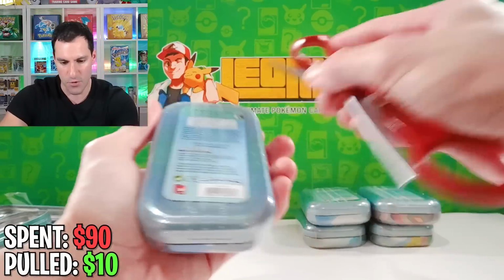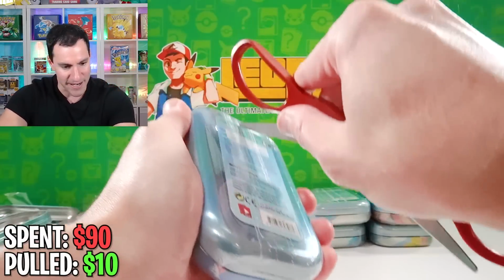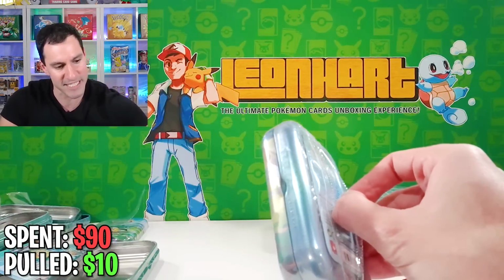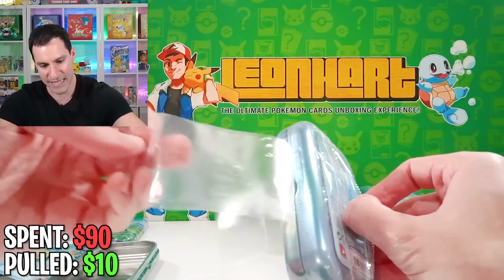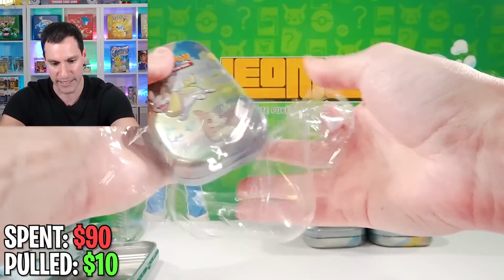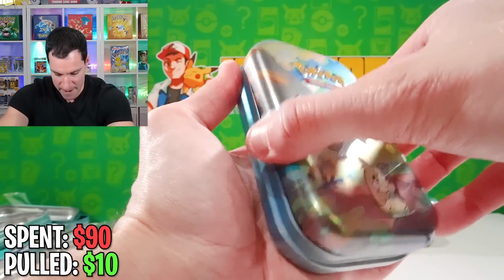Look at these. These are completely wrapped. That's weird. What if those other ones were resealed? Like these, what if these ones were resealed? Unless they usually come like that? I don't know, I feel like this is how they were supposed to be, if I remember correctly. It's completely wrapped. All right, guys, moment of truth time.